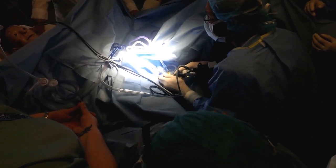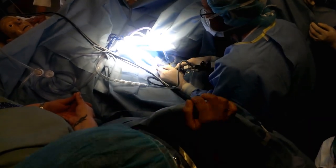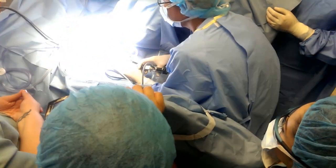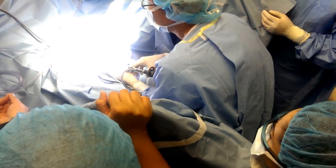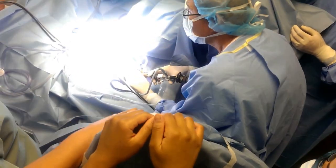Seems like a small fibroid right there. You see the fibroid? There's one at 12 o'clock. No, there's one also at 3 o'clock. And there's one at 6 o'clock also. Yes. Here we go. Where's the pedal?